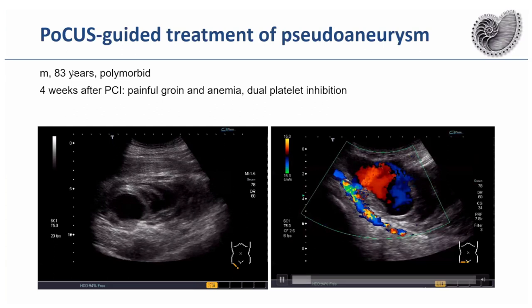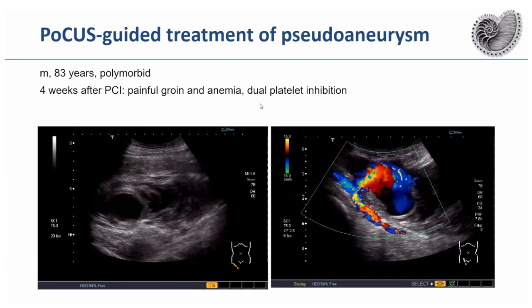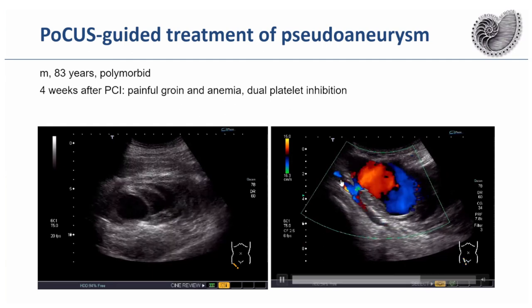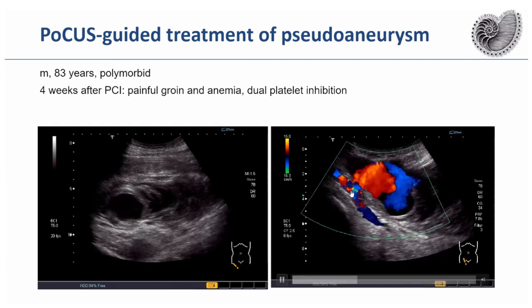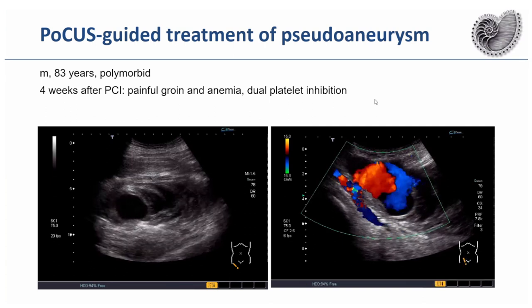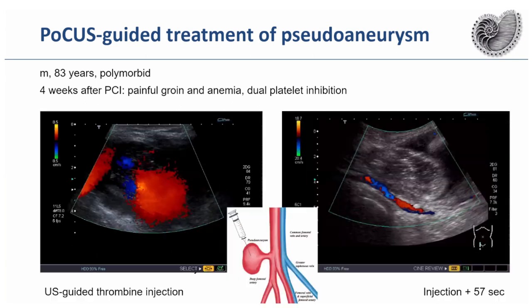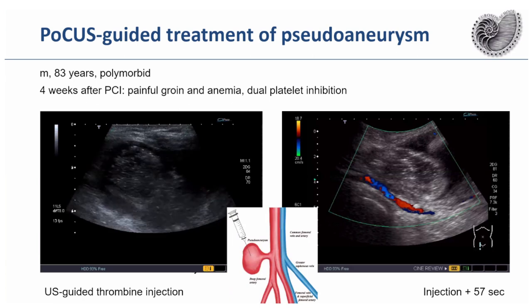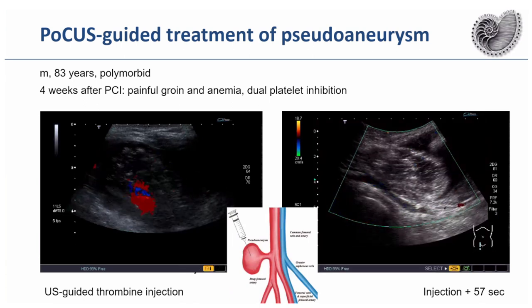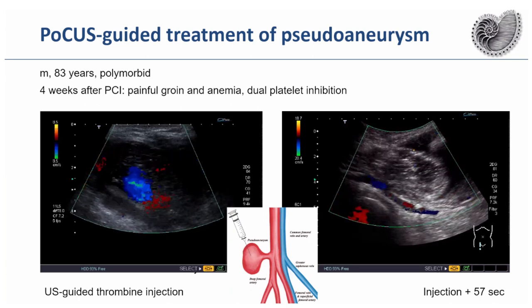So this is one example in an 83 years old polymorbid patient, 4 weeks after percutaneous intervention and he was on dual platelet inhibition, and you see here the common femoral artery with this short communication and a very large pseudoaneurysm with this to and fro flow inside and outside the pseudoaneurysm with this characteristic pulse wave Doppler signal. You will know that some of the newer handheld devices have a pulse wave Doppler inside, but you don't need pulse wave Doppler, you need only color-coded imaging.